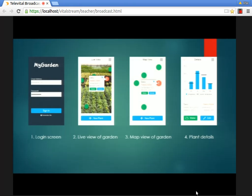Like, you are outside the office, and you get the notification that the plant needs water. So you can just click on this button and the sprinklers over there will get started. The edit button is for changing the name only. The rest of the database, the dates and all, will come from the system. You can just change the name of the plant. We have put this feature so that if a person doesn't remember the name of a plant, he or she can give it a name as per convenience.